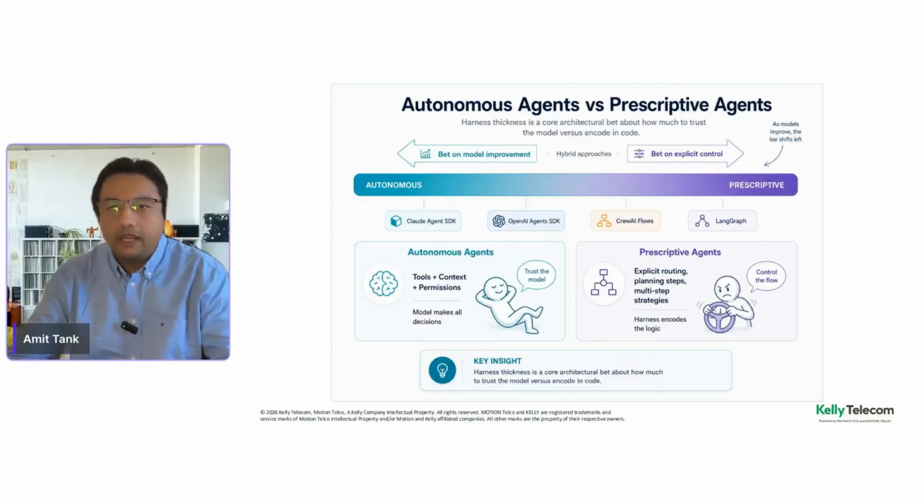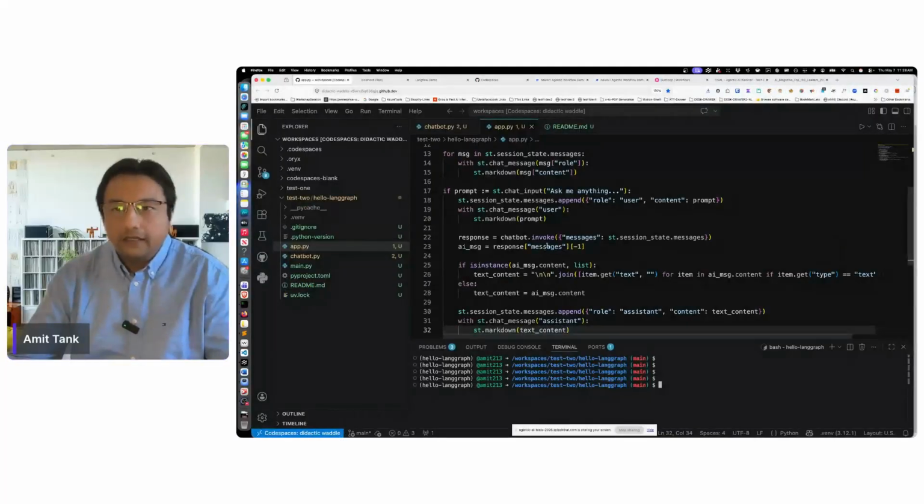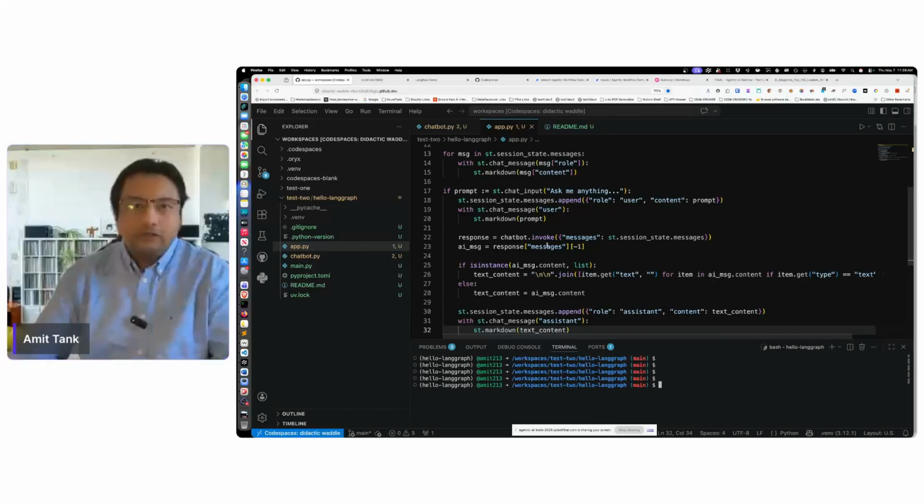and I'm going to share my screen so you can take a look at how that looks. There you go. All right, so hopefully people are able to see the screen here.